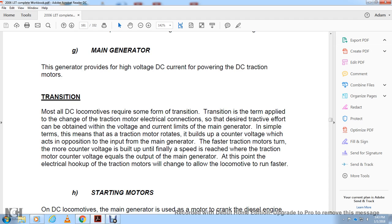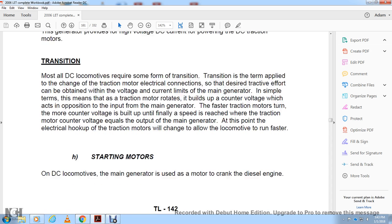In simple terms, as the traction motor rotates, it builds up counter voltage opposite to the input from the main generator. The faster the traction motor turns, the more motor counter voltage is built up, until a speed is reached where the traction motor counter voltage equals the output of the main generator. At this point the electrical hookup of the traction motors will change to allow the locomotive to run faster. Starting motors: on a DC locomotive, the main generator is used as a motor to crank the diesel engine.